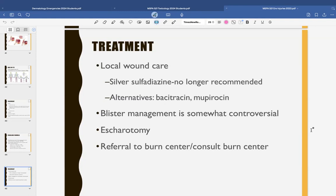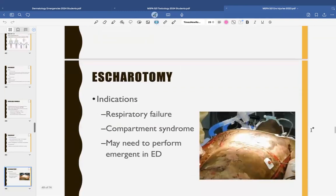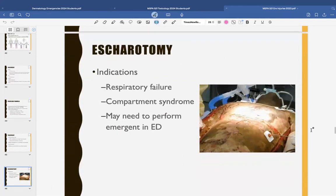You may need what's called an escarotomy. Slide, and it's a burn center. What's an escarotomy? Well, when an eschar is formed over an area, and the eschar is hard, like extremely hard, you can cause respiratory failure or compartment syndrome.